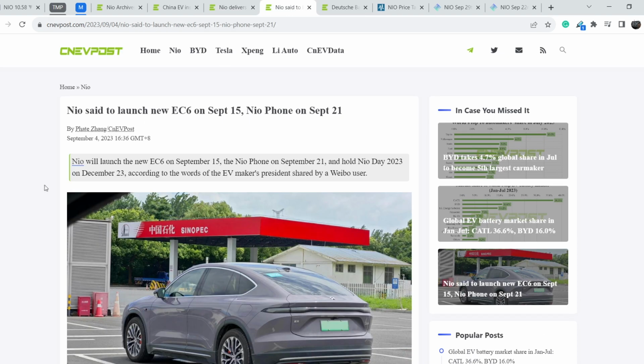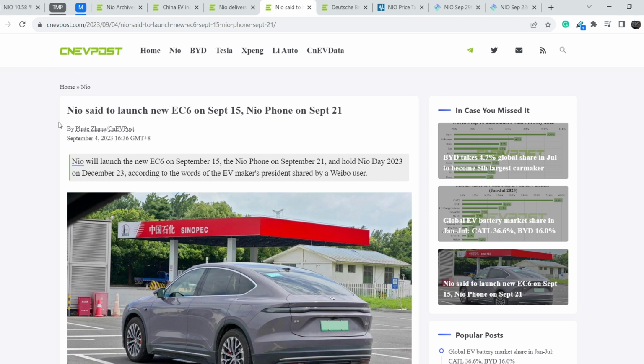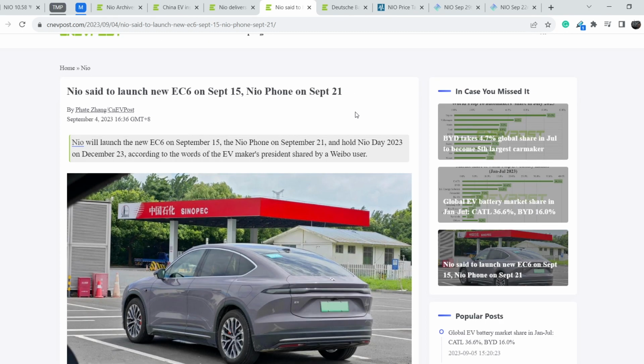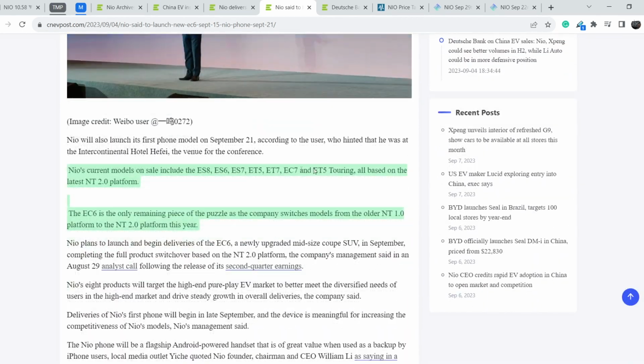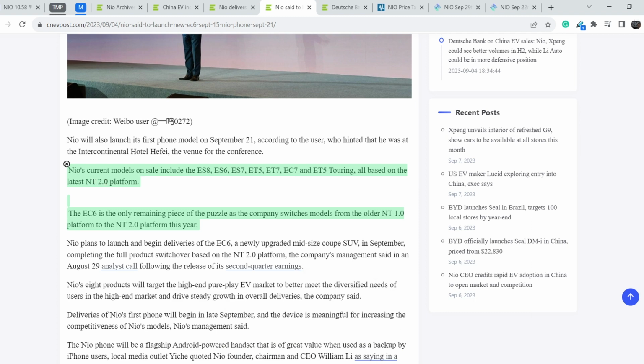And let me show you this news. These are the upcoming catalysts for this company, and we are again on cnevpost.com, and this article was published on September the 4th. And it's titled, NIO set to launch a new EC6 on September 15th and NIO Phone on September 21st. And let me show you some details right here. The most important part is that NIO's current models on sale include the ES8, ES6, ES7, ET5, ET7, EC7, and ET5 Touring, all based on the latest NT 2.0 platform.